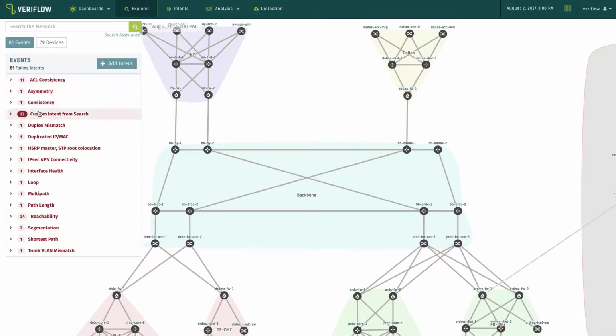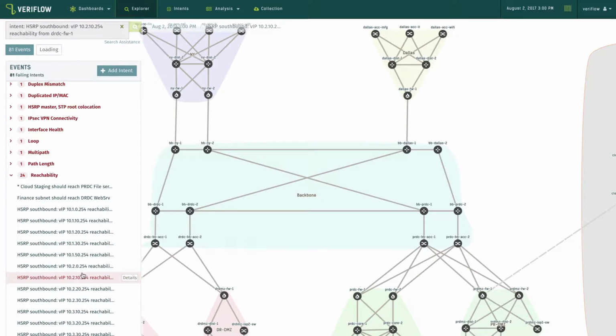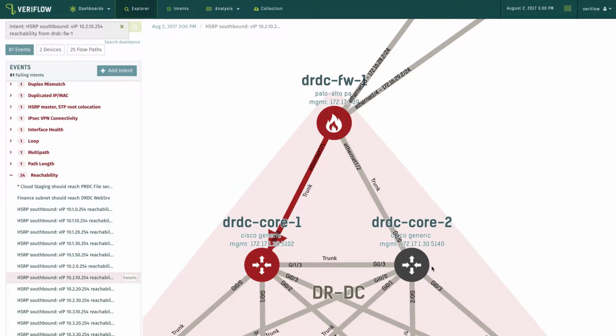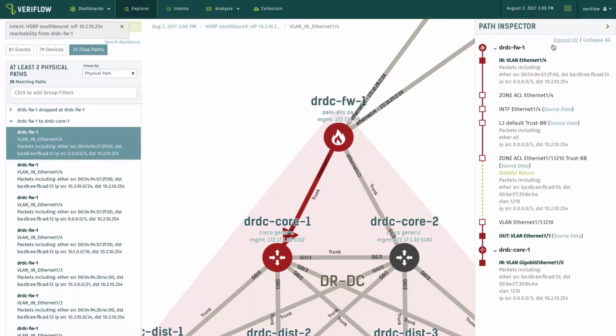With zero touch from the user, we then infer intended network behavior and automate thousands of checks to verify availability and resilience. Here, we see a violation where the intent of the design is not being met by the reality of the network. Veriflow has identified that these two core devices are supposed to be an HSRP redundant pair. But for certain kinds of traffic, there's reachability only to core 1 and not core 2. That's a potential service outage waiting to happen.